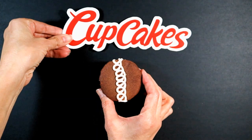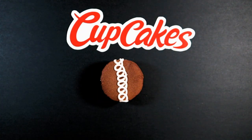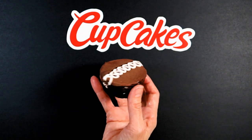There is a runner up. The Hostess cupcakes, based strictly on personality and looks alone. What a beauty.